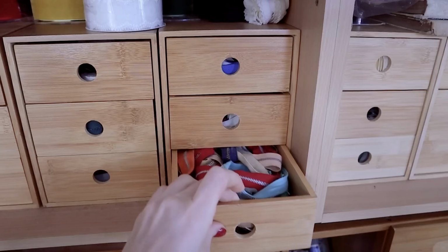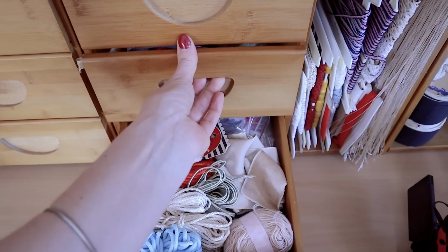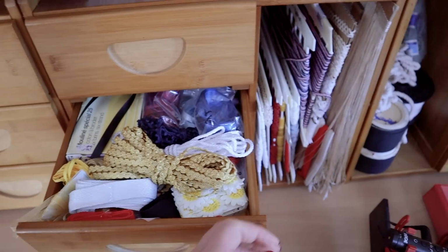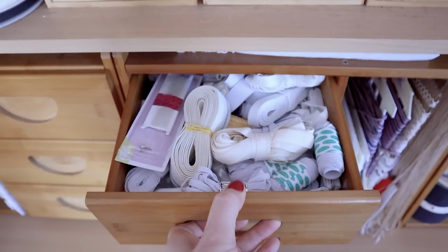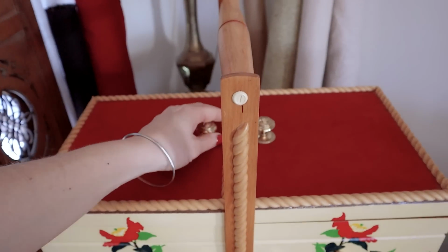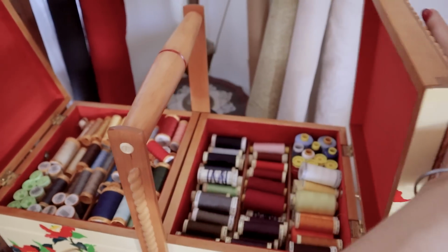It includes things like buttons, zips, trims and ribbons, more trims and ribbons, and even more trims and ribbons, and elastics. Threads, of course, threads. My threads have taken over this lovely sewing box that was lovingly made for me. Basically, it's all of those other trims, accessories, and everything that's needed to create your garment. And often they're things that we collect along the way as well.